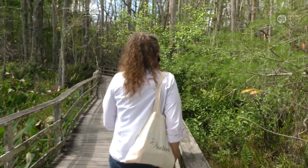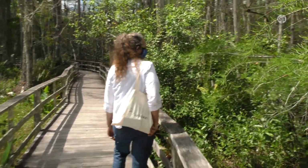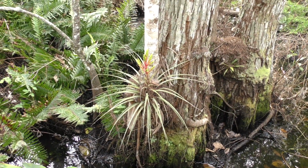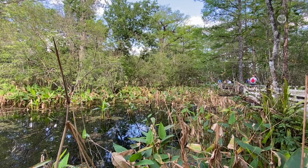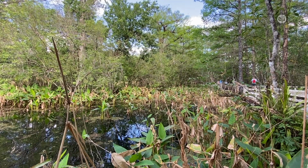Every corner, you never know what you're going to see. You just have to look for it. Renee Wilson knows what she's talking about. So these plants are relatives of the pineapple, and they're called epiphytes. From plants to animals to history, the communications associate is passionate about Corkscrew Swamp Sanctuary.